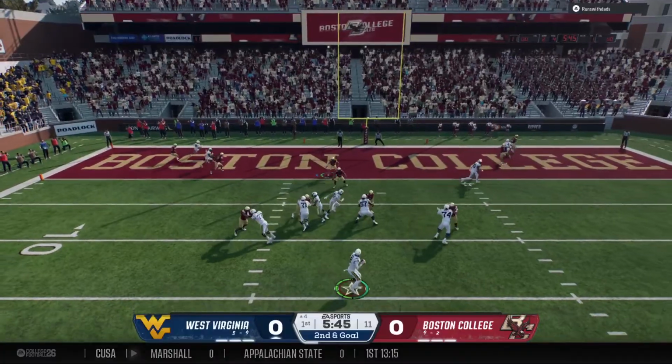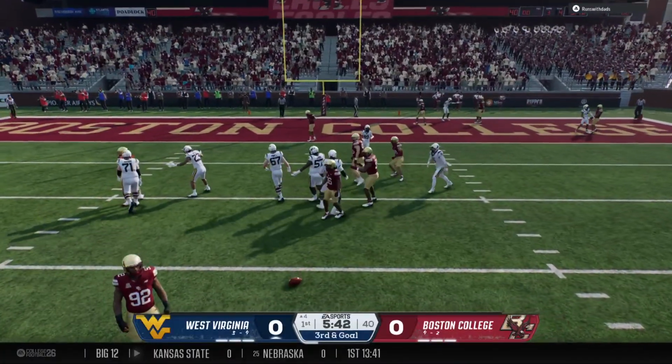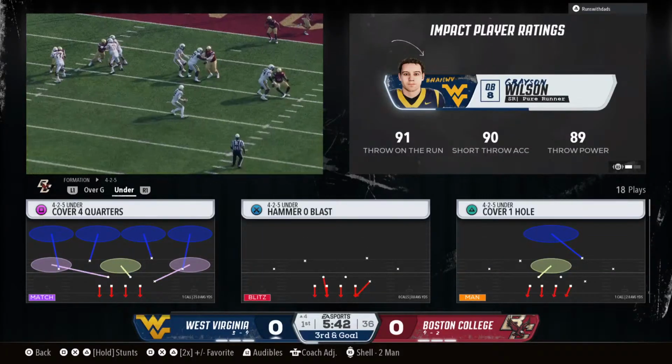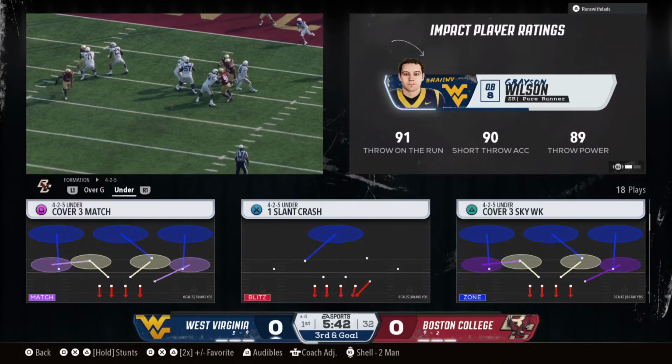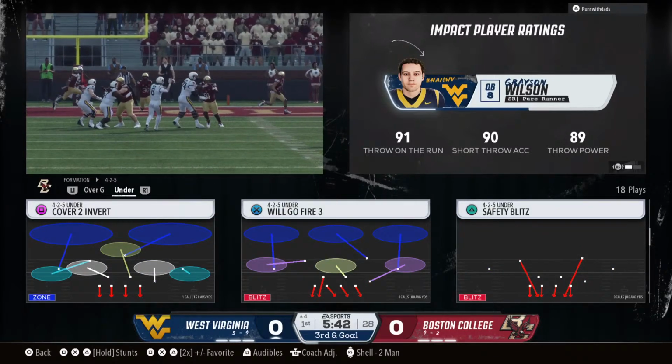Off play action. Now he's going to break the pocket. Can't make the grab as he was going for 6 right there. 2nd and goal, no dice for this offense. If I'm on offense right now, I'm thinking about who are my mismatches? Who are my big bodies out wide that I can throw them the football and they can make a play over top of somebody?